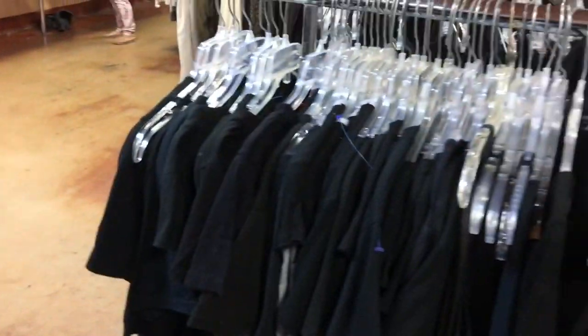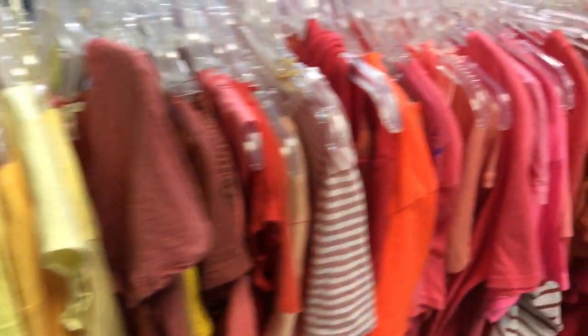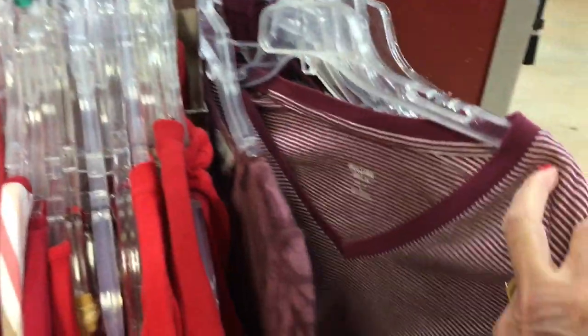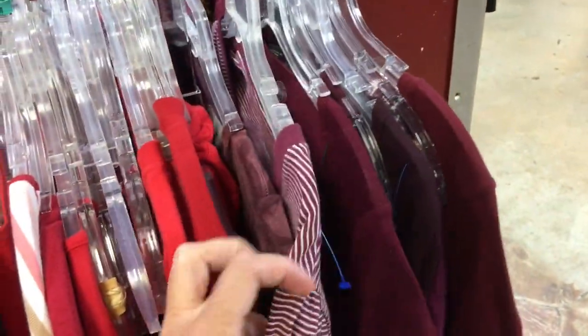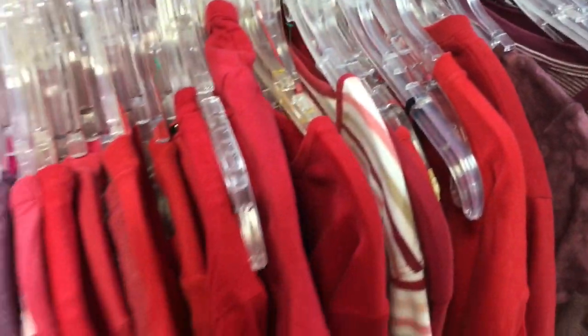They have the T-shirts. The blacks. The grays. And you go down and they have the whites. Purples. Every different color. They're already broken up by color. Whatever color you want, you just have to pick through. Look at these. These are the blues. You just look for, you say, what's a blue? You look for the little tag there that's blue.